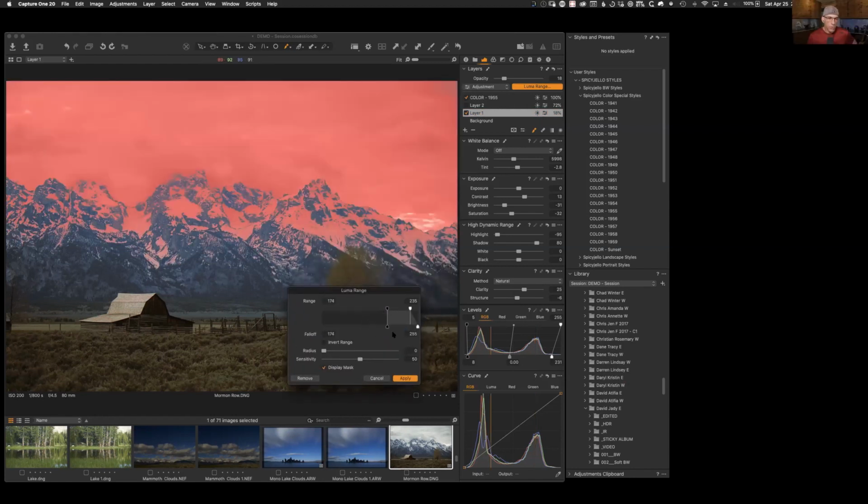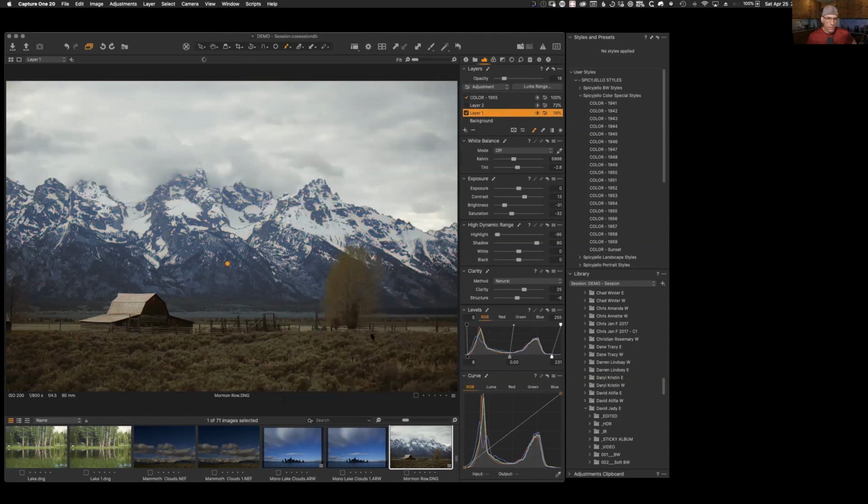Yeah. Got it. So if I pull it all the way back here, see how harsh that edge is up there? Yep. But if I feather it in. Okay. Yeah. And radius and sensitivity, just don't touch those. I have to figure out what they do. I can't really see what they do, and it must be something deeper than I use, and honestly I find that I don't really need them.